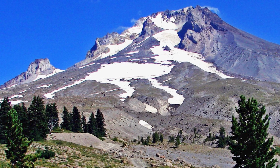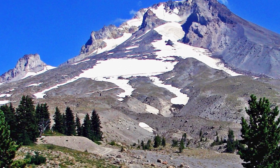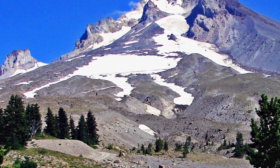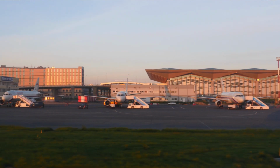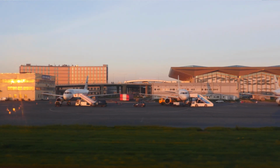Beaches, Mount Hood Glacier. So skiing, not for the general public all year round, but they have summer ski camps. So you'll find some really great skiers there during the summer, getting some skiing. And Hood River, kiteboarding, kite surfing, all of that is huge. Airport. So here's our airport. In Portland, there's an airport.